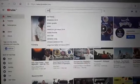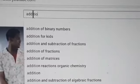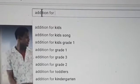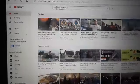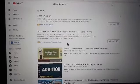And the other option, let's say for instance you don't have a strong math background, will be to do your research on YouTube or any search engine. So let's say your son is struggling with addition and he's in grade 5. I will go to YouTube, type in addition for grade 5 in the search box, and then self-study basically. But remember, as I've mentioned before, if you explain it, make sure that your daughter or your son understands it.